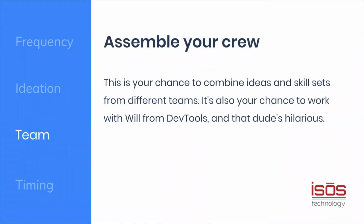On the team front, they encourage you to go seek out other team members. So you find people across the organization that maybe you don't interact with on a daily basis, and you come together and see what you can do.